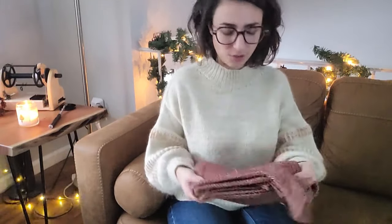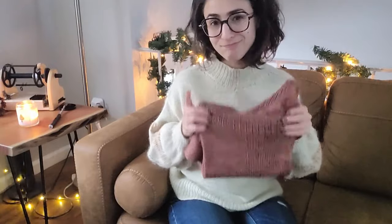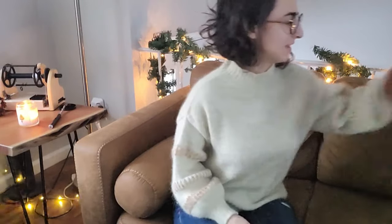And I'm so obsessed with this, the drape, the look. It's just so cool. I wasn't sure if it'd be boring or not fun enough, but I really, really am loving this one. So that was FO number 2.